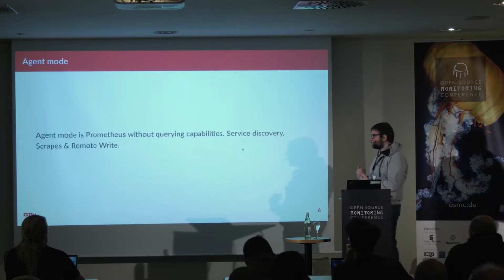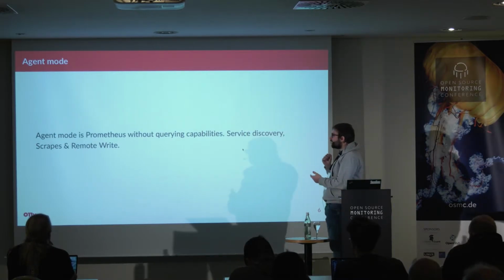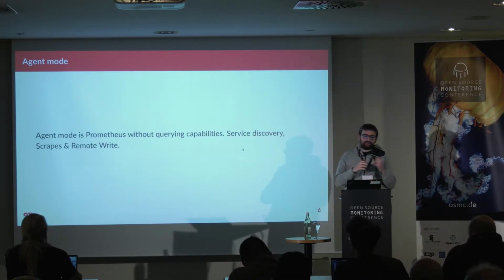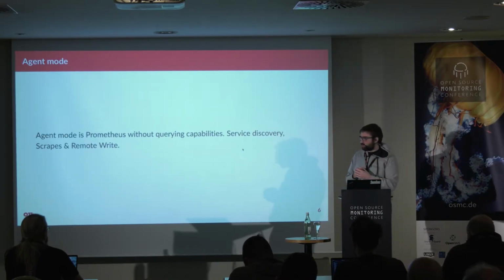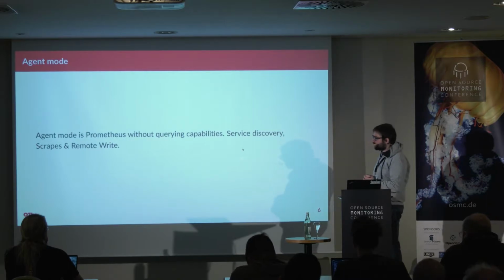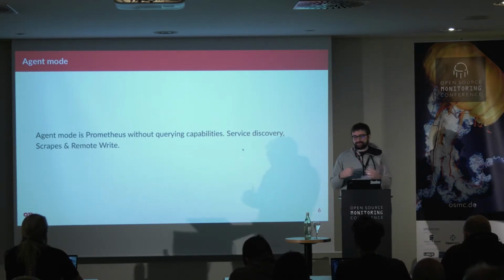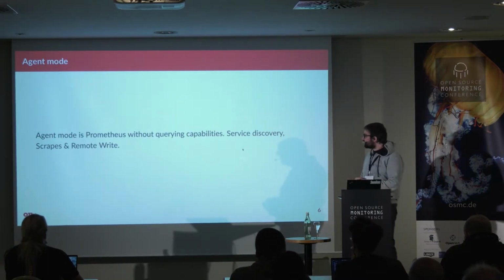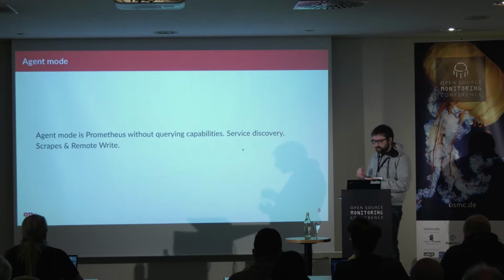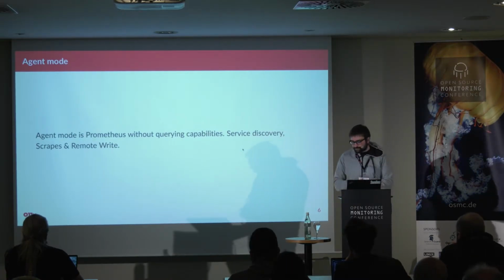The downside is that you cannot actually query the data locally, so you cannot do alerting rules, you cannot do querying, so you need to rely on an external solution to do that. But the upside is that you have a more efficient Prometheus server, because we removed a lot of features out of it. So it's a flag that you have to enable, and then you can just use all the features of Prometheus that you want for your use case, and do the querying using Thanos or other solutions.